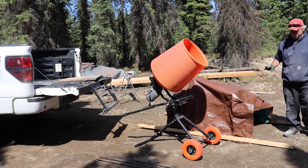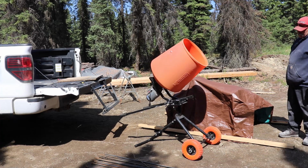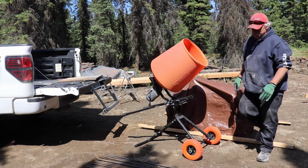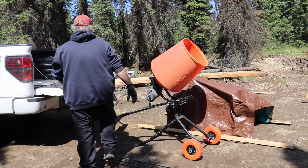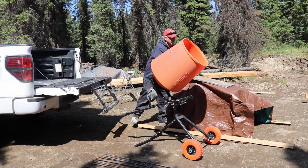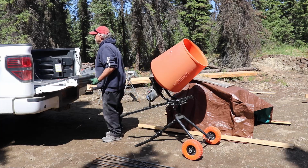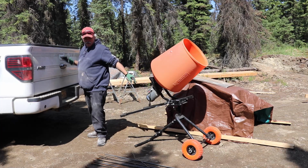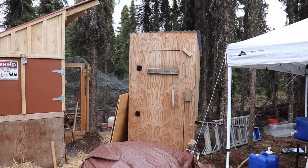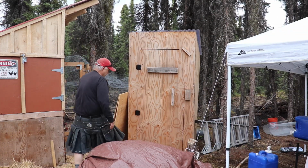So I've got 1, 2, 3, 4 times 5 is 20. 2 times 8 is 160. 1,600 pounds of concrete right there. Check the calculator again and see how many more I need. Really? Really, girls?